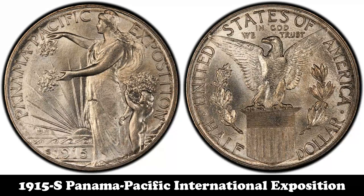Although the general issue coins were struck in San Francisco, many of which were actually struck at the U.S. Mint exhibit on the Expo Fairgrounds, a small number of trial strikes of the half dollar were made in Philadelphia without an S Mint mark. So if you own one of these Panama Pacific half dollars, you should check to make sure it has that S Mint mark. If it does not have the S Mint mark, you may have hit the jackpot.